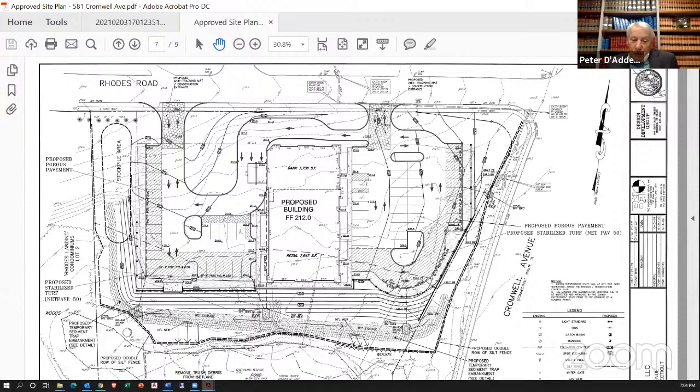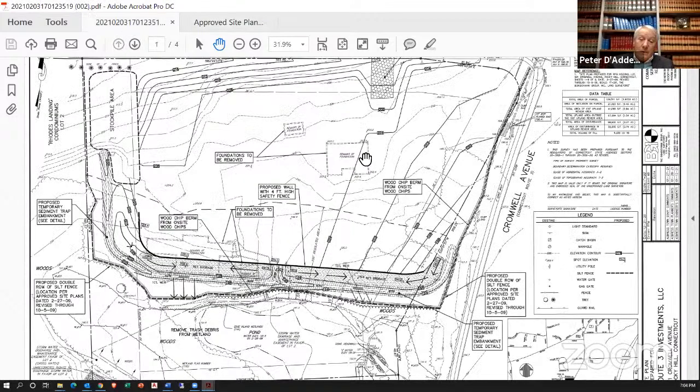I want to point out one other interesting item. Before either of these plans, the site was developed as a residential property. If you look closely in the lower left-hand corner of the plan, there was a large garage and storage building that existed well within the 100-foot upland review area. There was also a house within the upland review area. Those buildings have been removed, and the foundations will be removed as part of this project, so that those intrusions into the upland review area will be eliminated.